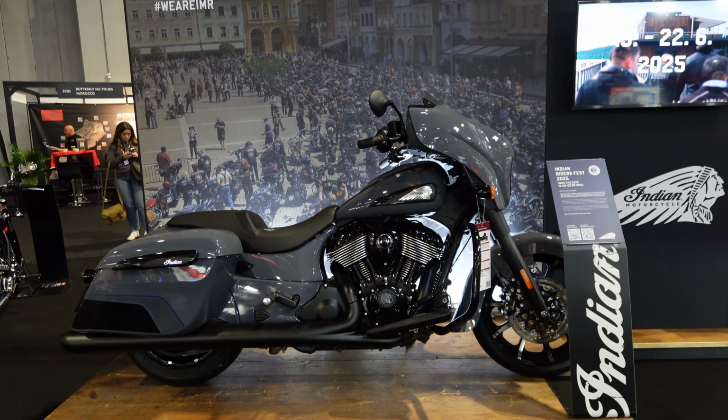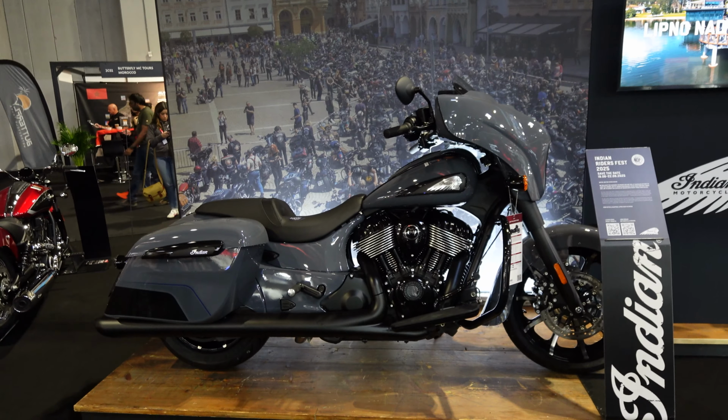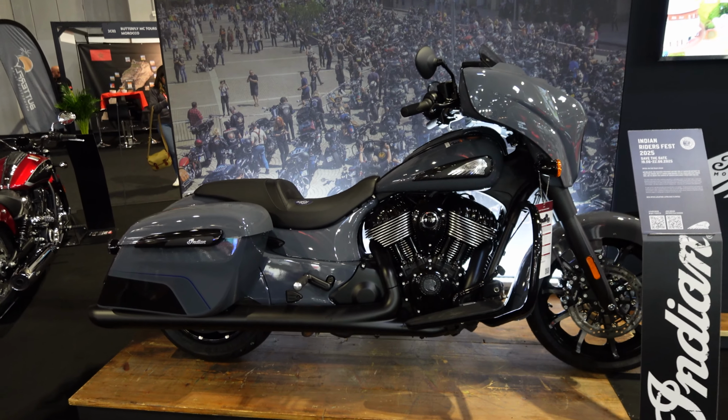Here we have the Chieftain Dark Horse, which is just a big tourer, really. This one's set up like a bagger. You can see those rear pillion pegs are kind of set back a bit. It's just bigger, a bit more comfortable than the others.